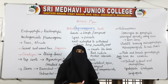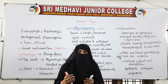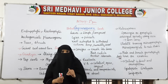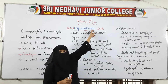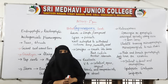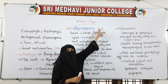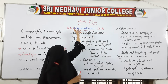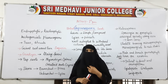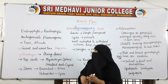The seeds are naked before fertilization as well as after fertilization. They are not enclosed in the ovary. So that is why they are called gymnosperms. The plants where seeds are produced but they are naked, not enclosed in the protection of the ovary. The seeds are exposed.